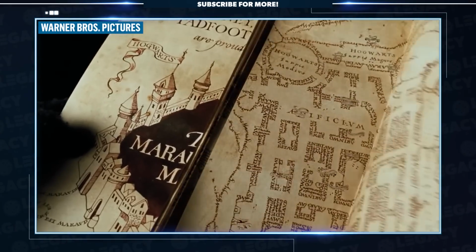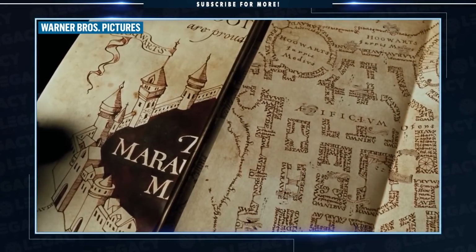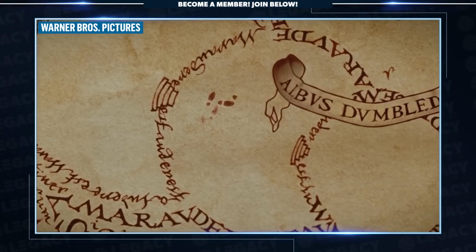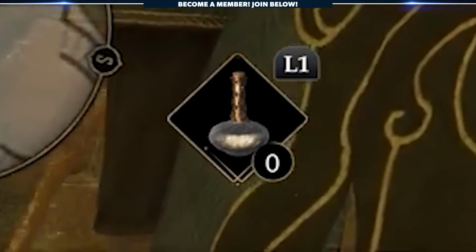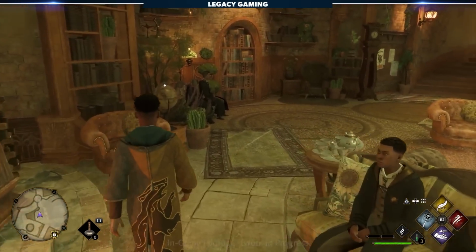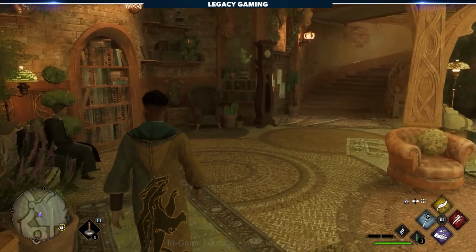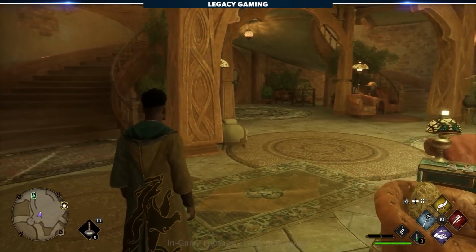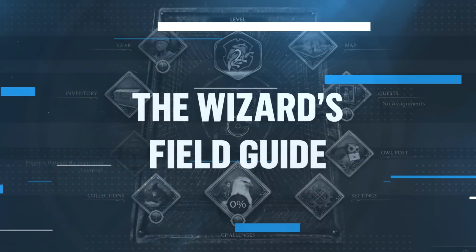We haven't seen the full map just yet, but my hope is that it looks something like the Marauders map, which would go a long way here with the fans. The last little bit of UI goodness is just to the right of the mini-map. What exactly this is, we don't know entirely, but the devs did say it has something to do with magical tools, things that the player will need outside of their arsenal of spells.